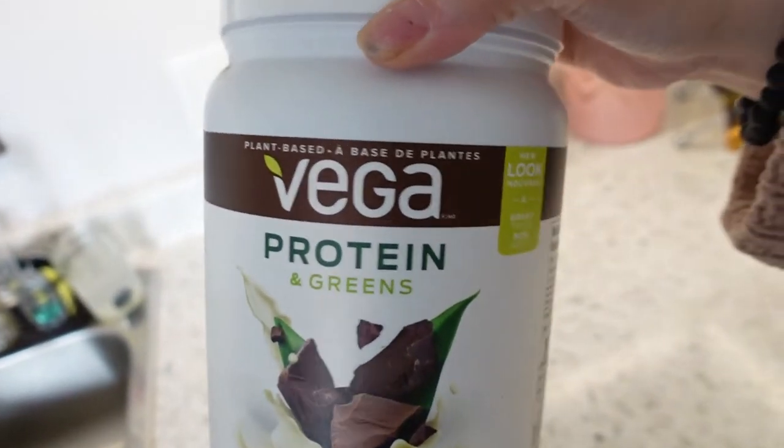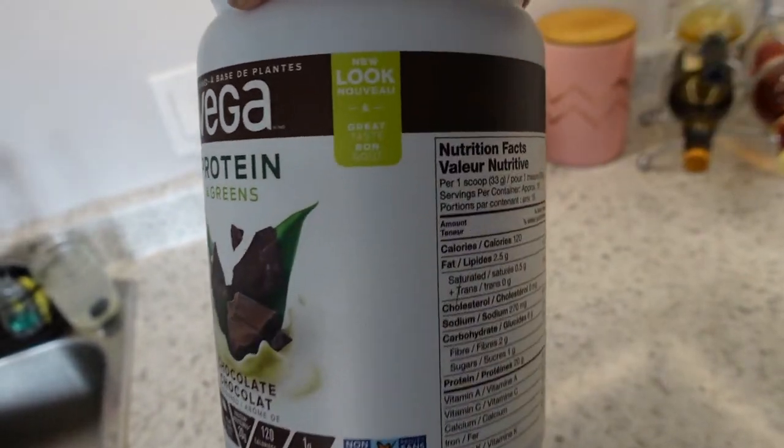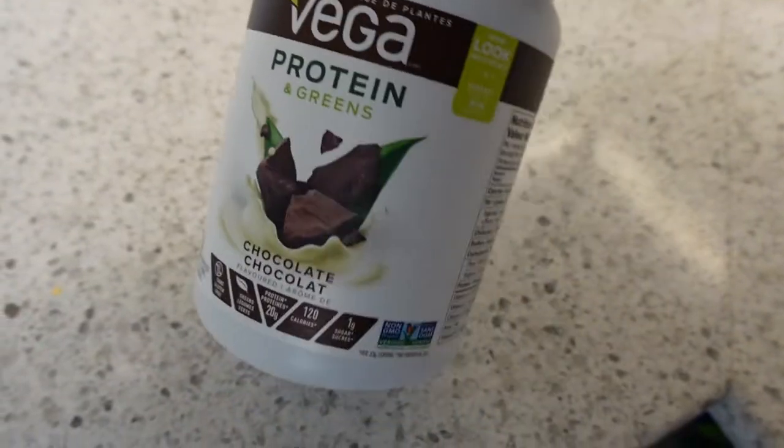I have no idea. Vega, whatever, I think it's Vega. Apparently it's plant-based. I did not know that. I just kind of grabbed one that looked good. I knew I wanted a chocolate one, but yeah, I like it.